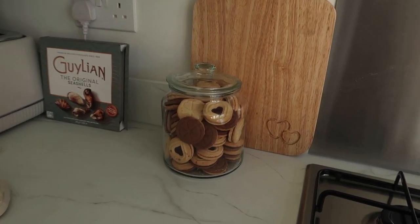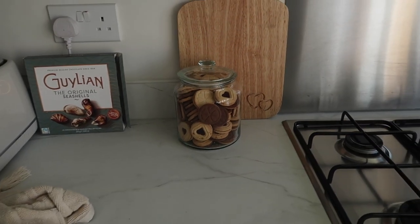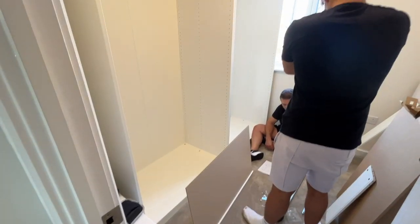How cute is this? So we got the little jar, and we got these little biscuits from IKEA. That's so cute. And we got this washing up bowl.